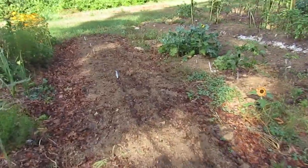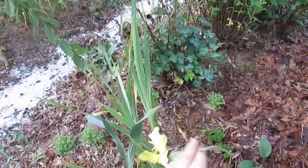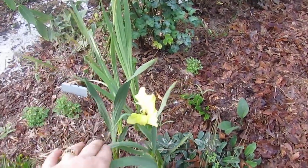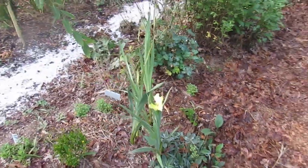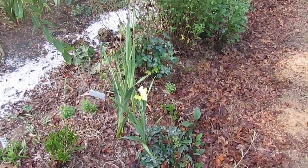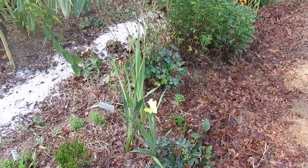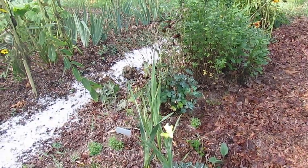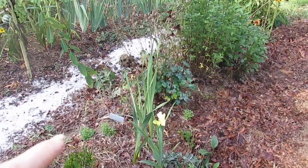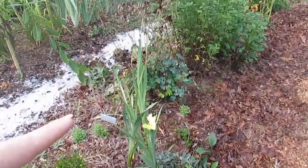Ooh, you guys, look. One of the iris is blooming. I don't know where these iris came from. Some of them came from this property and we transplanted them. They were growing where the herb garden is. And some of them were from our home property and I brought them up here. I do not know which ones these are. So very interesting. It's a yellow iris.